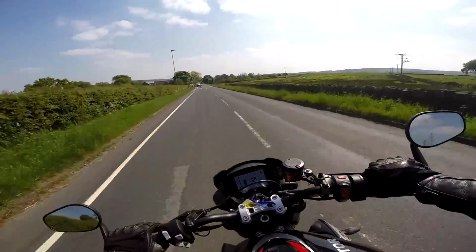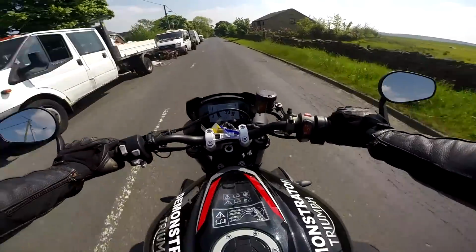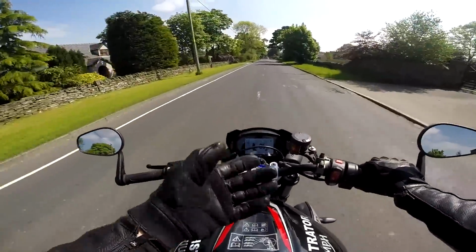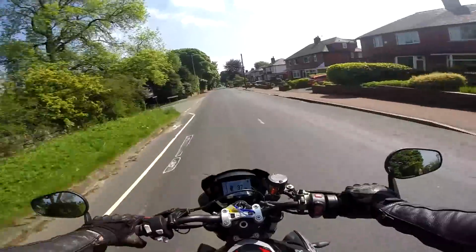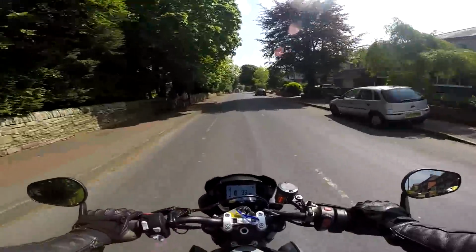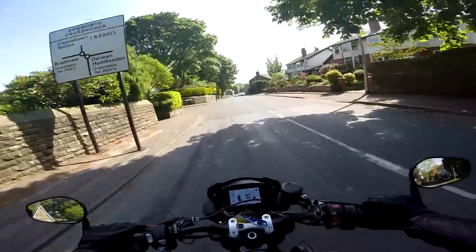And I've said this before, if you don't have any kind of wind protection at all, it's not a problem, because the wind blast that's hitting you, at this point it's 35 miles an hour, so it's a 35 miles an hour wind hitting me. It doesn't really matter, it's dispersed over your whole body, so you don't feel it. You can hear it whistling past your helmet, but you don't actually feel it impinging upon your body.